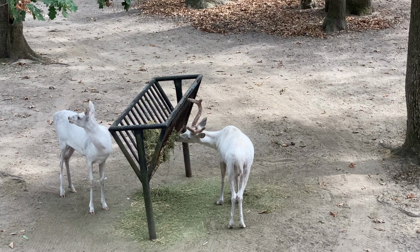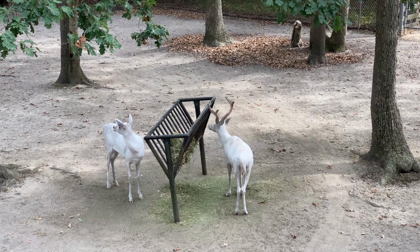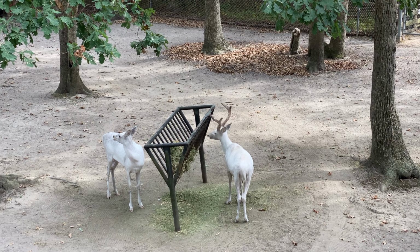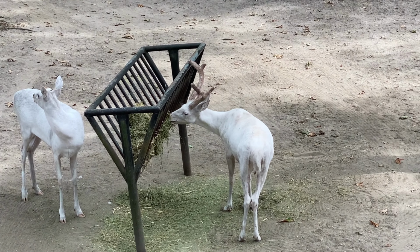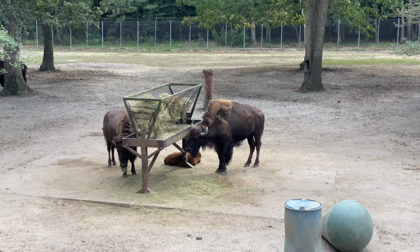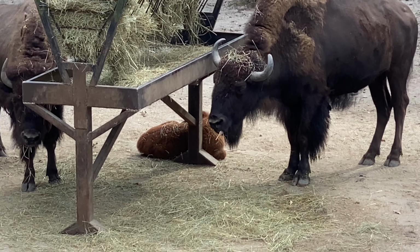These things love to eat grass, leaves, things like that. I've never seen them in the wild before. They're from southern Canada, and then they do go through the United States, but I've never seen a white deer like this before. We're with the bisons, and look, there's a baby in there. Look at the little baby.